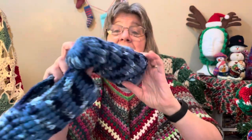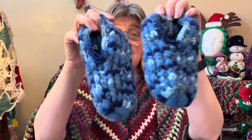I want to give a shout out to K&K Crochet. They are doing their Christmas Extravaganza, featuring a pattern every day. One of the patterns they featured was my slipper pattern. These are my original slippers that I photographed when I wrote out my blog post. I initially wrote it as a blog post pattern.